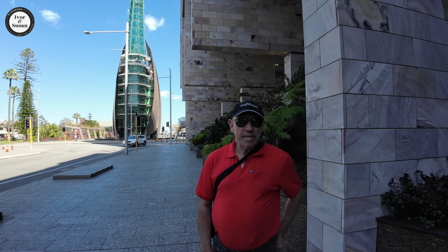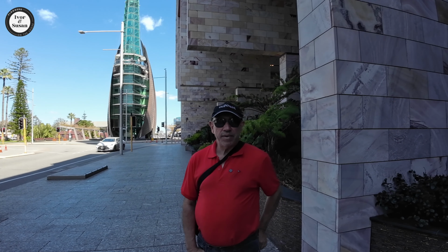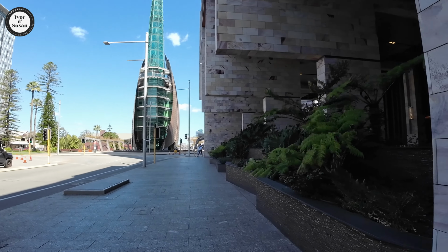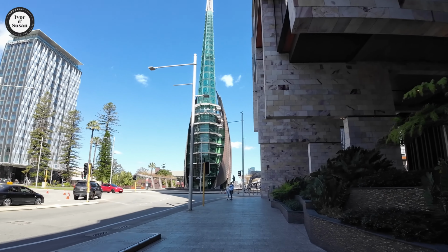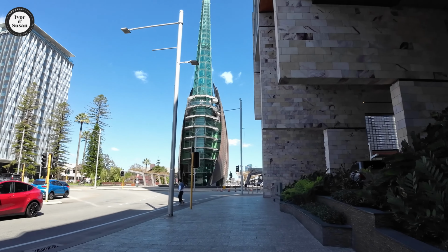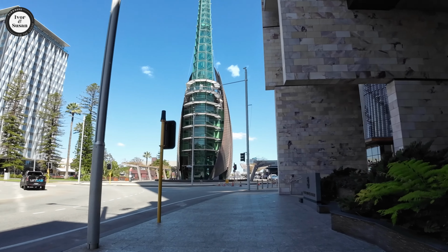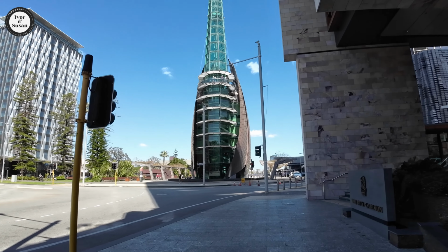So what we'll do is take a walk around Barrack Square over here in the city, and you can listen to my dulcet tones as the bell tower gives you its tones in the background over there, and you can hear me talking about these top 10 family-friendly suburbs in Australia.